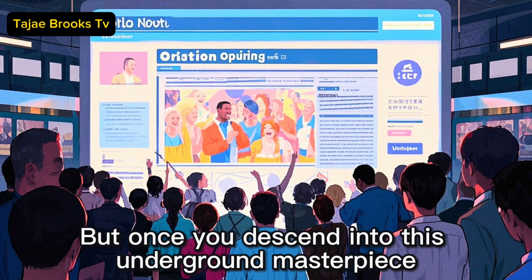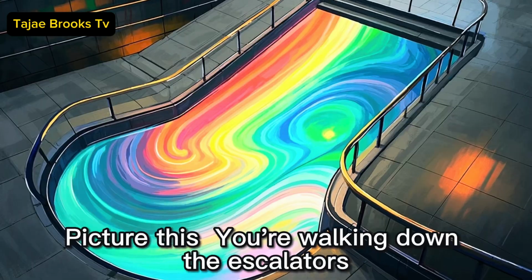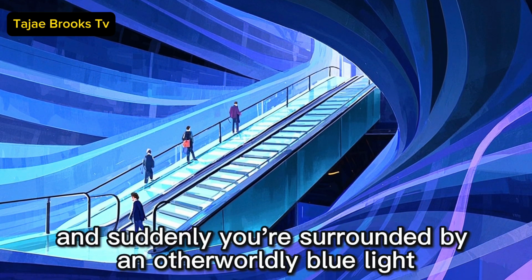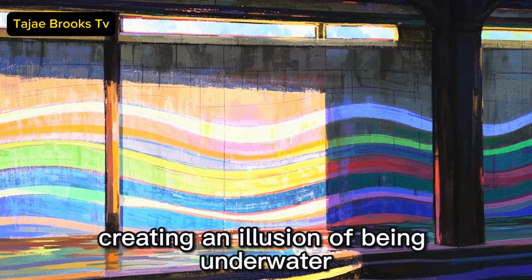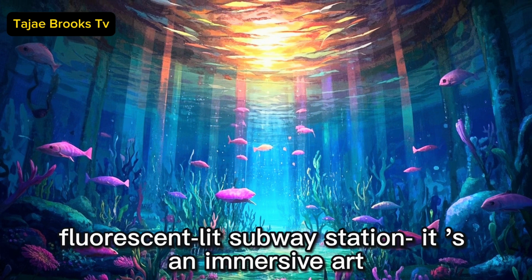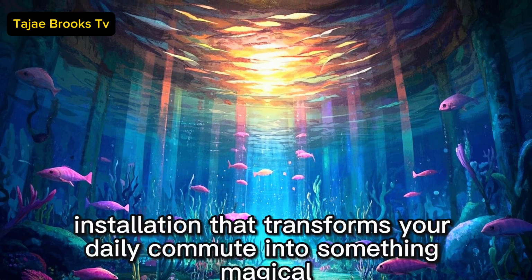But once you descend into this underground masterpiece, you'll understand why every penny was worth it. Picture this, you're walking down the escalators, and suddenly you're surrounded by an otherworldly blue light. The walls seem to shimmer and move, creating an illusion of being underwater. This isn't your typical fluorescent-lit subway station. It's an immersive art installation that transforms your daily commute into something magical.